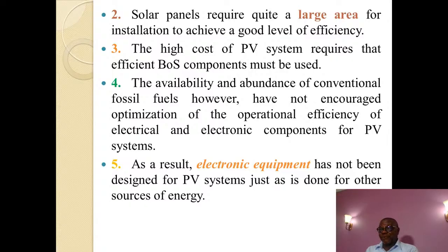There are very few devices out there that you will pick without having to convert your solar PV system, which produces a DC current, to AC to be able to use that equipment. It's a setback. So until electronic component manufacturers start producing mainly DC equipment, solar PV may continue to not gain popularity the way it should.